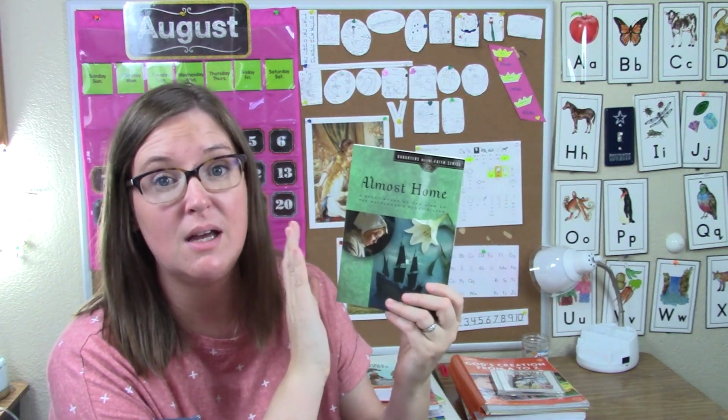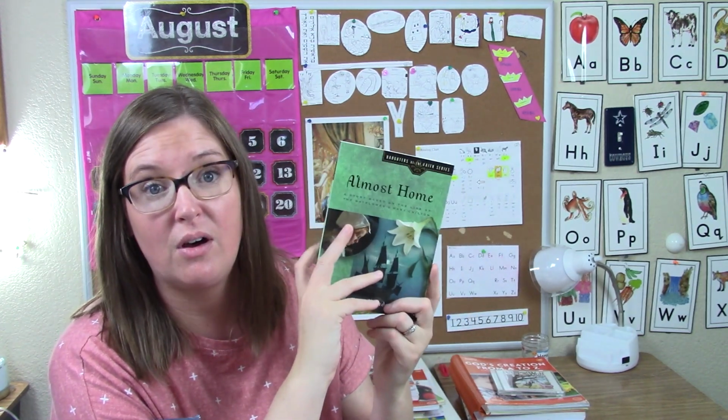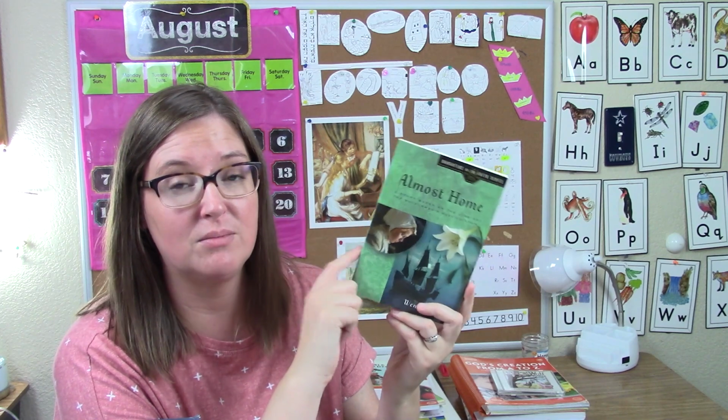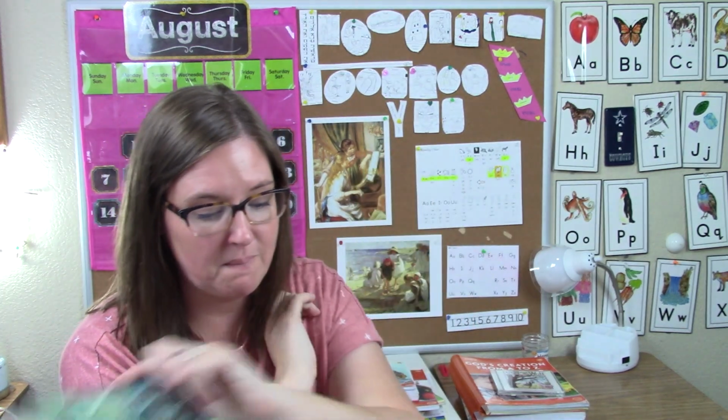Okay, moving forward for the read alouds. And I think I might be missing some of my read alouds. Okay, we read Almost Home by Wendy Lawton. This is the Daughters of the Faith series. This was a really great book on the Pilgrims from just a girl's perspective on the ship and everything. And I just thought it was an excellent, excellent book. And the girls really enjoyed this one as well.